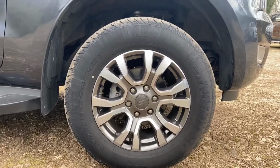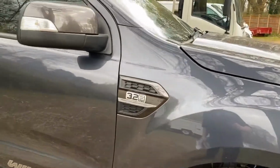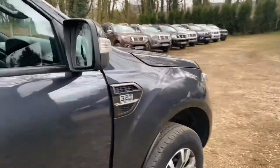So final front wheel and tyre. Again, it's a Continental, so it's a matching set of Continentals all round. Tread depth's the same as well, about 7 or 8 mil. So we'll look at the glass. There's no cracks, there's no chips, everything's in good condition. Right, let's go inside.